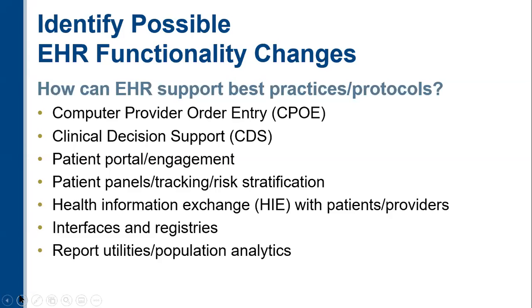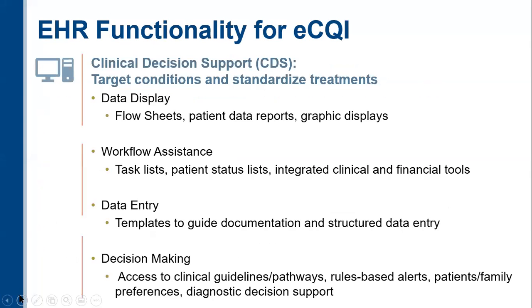And then looking at population health analytics. So population health is kind of the big target that we're all working towards. So a lot of these QI projects will ultimately impact and improve your population health overall. Okay, so there's a lot of different areas within your EHR that you can look at using.